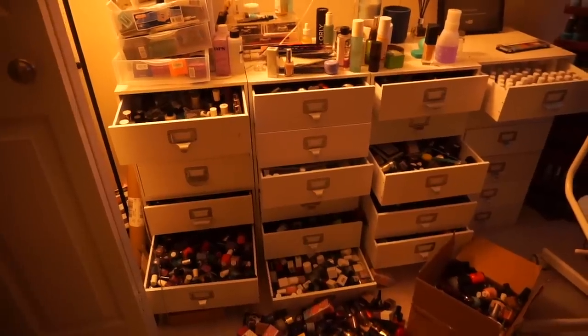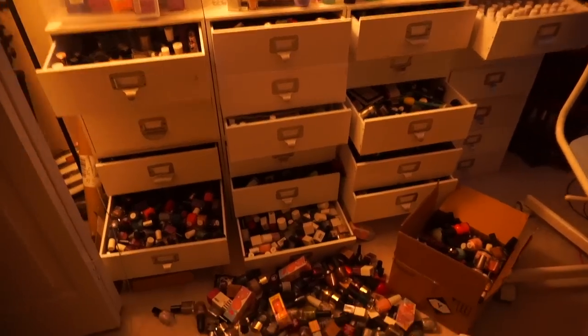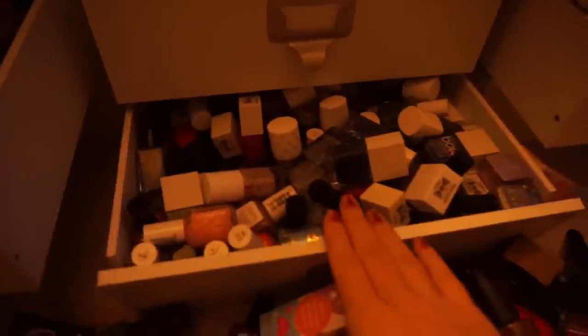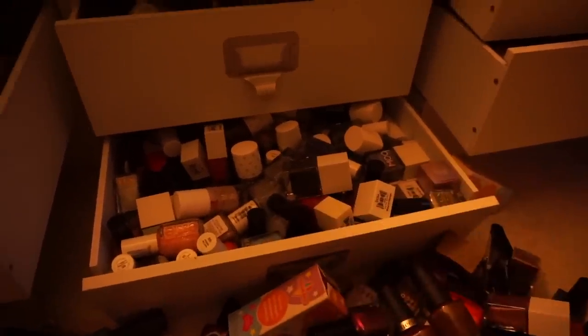The current drawer situation in that room is actually worse than the last time you guys saw it. I did break one of the drawers when I was trying to get nail polishes out, so I'll show you guys. It's pretty rough. But yeah, we have a lot to clean up. I really can't believe I'm exposing myself like this. This is so embarrassing. But yeah, so this drawer right here, oop, that was my knee cracking. This I just completely ripped off when I was trying to pull this out.